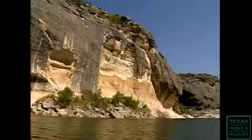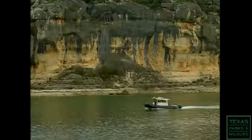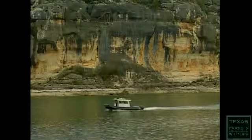The significance of this area is these rock shelters and cliff faces. People, beginning at the end of the last ice age, started settling into these rock shelters and utilizing the plants, the fish, and the upland resources. And these things preserve for thousands of years.